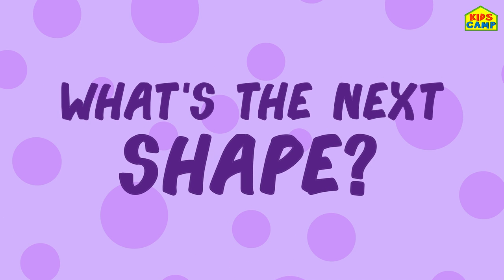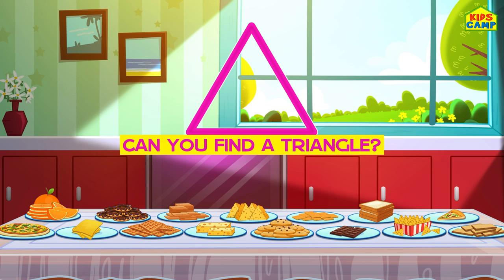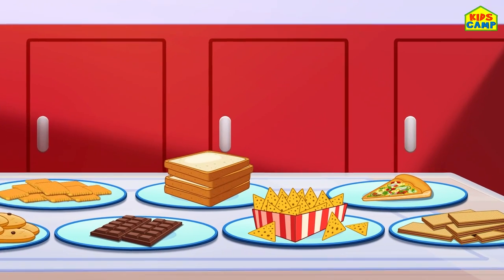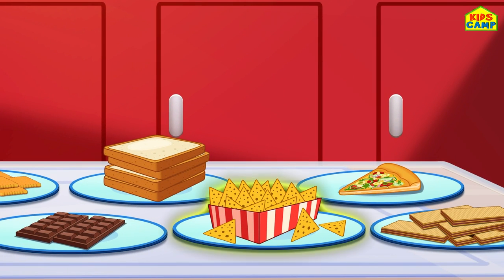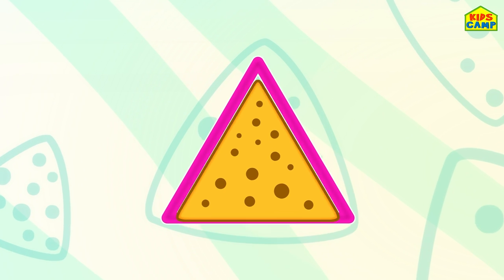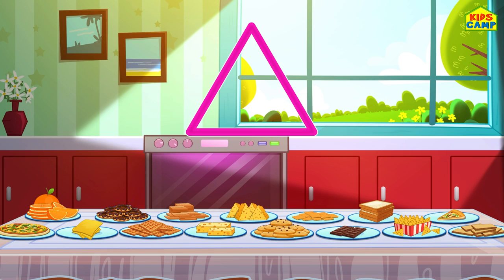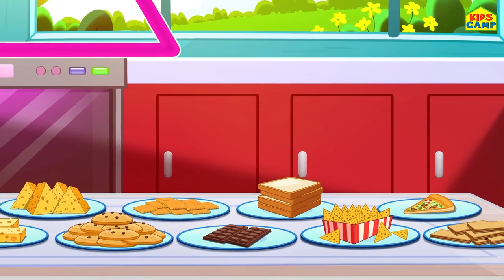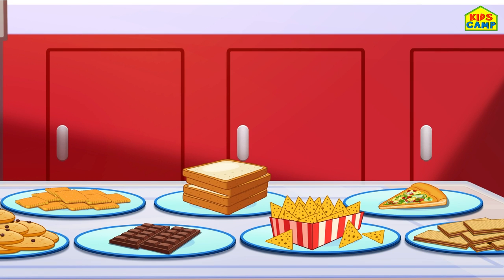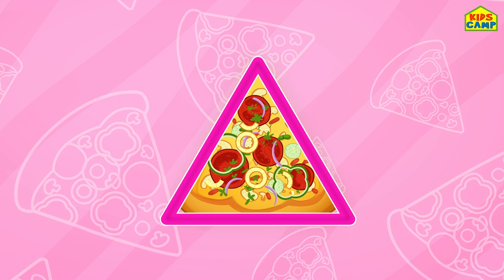What's the next shape? A triangle! Can you find a triangle? You see it? I see it too! Nachos! A nacho is in the shape of a triangle. What else? That's right! Everyone's favorite! A slice of pizza! Woohoo! That sure is a triangle!